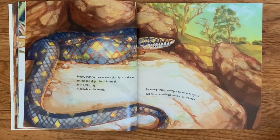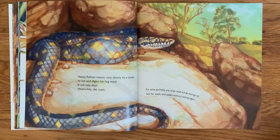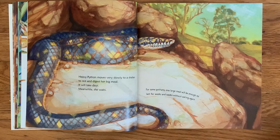Heavy, Python moves very slowly to a shelter to rest and digest her big meal. It will take days. Meanwhile, she waits. For some pythons, one large meal will be enough to last for weeks and weeks without eating again.